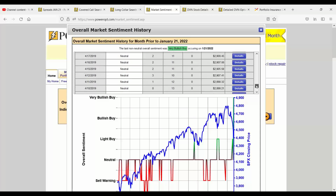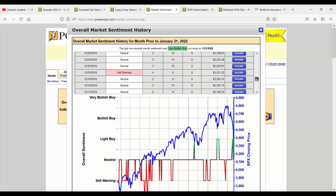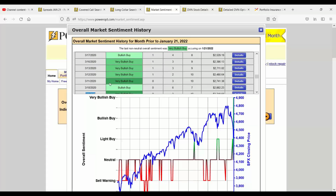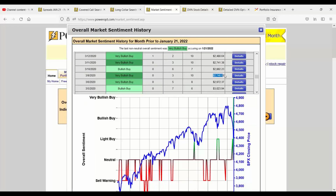Just went too far. You know where I want to go. Let's see. There it is. The last very bullish buy started to trigger as the market was pushing down, starting on February 9th, the deep green, very bullish buy. I went back to a bullish buy. You know, we're steeply declining here. March of 2020, we know what was going on, of course. We don't like to talk about it.